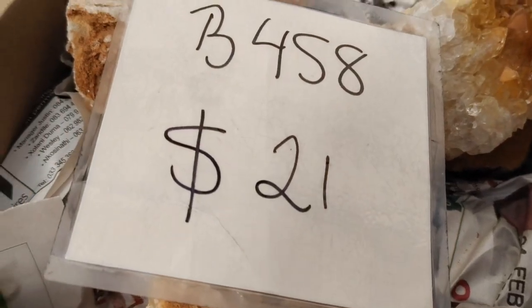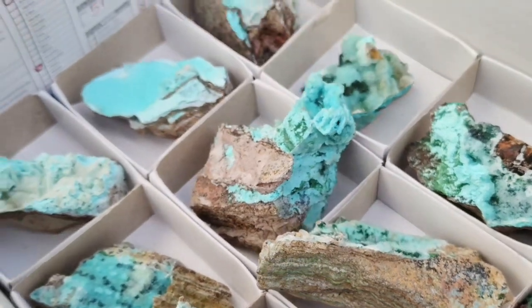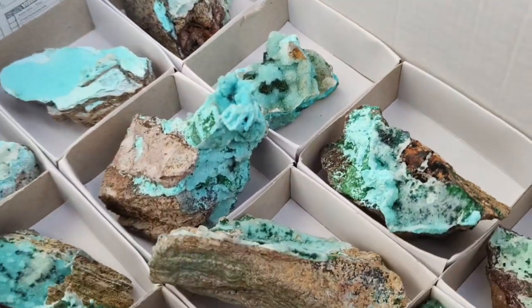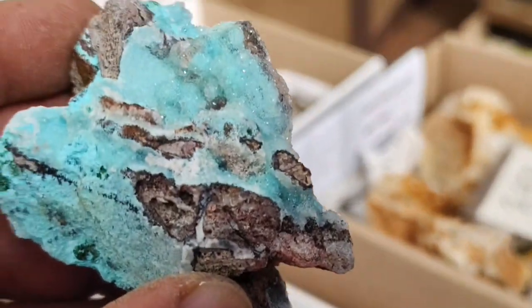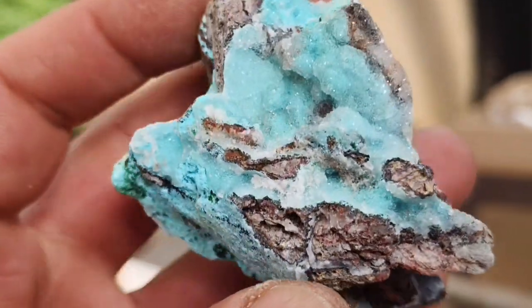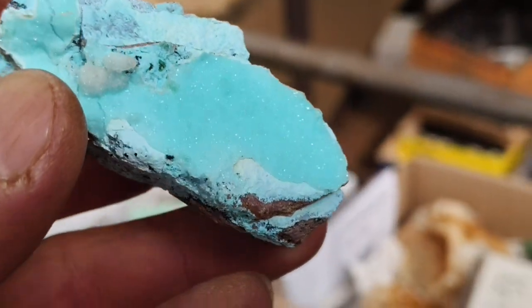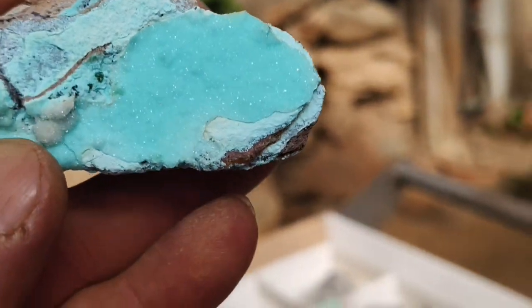458. Up next, some chrysocolla, some malachite, some pseudomorphs, and some dolomite, all in one flat. There's 12 of these specimens. They weigh 970 grams. Let's take some time. Lots of beautiful druzy. There's the sun. There we go.